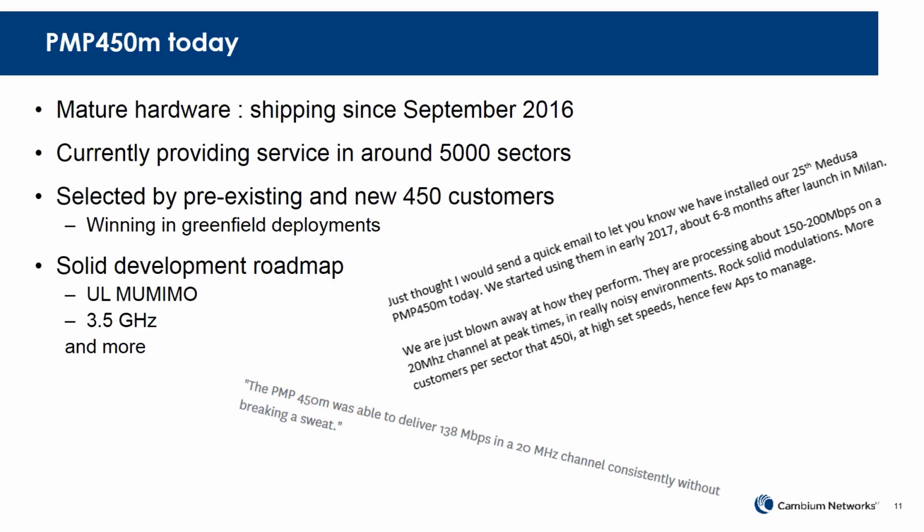The PMP450m has been shipping for just under 2 years. It is currently providing service in around 5,000 sectors and is being selected for sector upgrades as well as greenfield PMP450 deployments. There is a solid development roadmap behind the 450m. It was originally released supporting up to 20 MHz channel bandwidths. Subsequently, support for 30 and 40 MHz channels was added, and in the next few months we will add uplink MIMO and deliver a 3.5 GHz version.